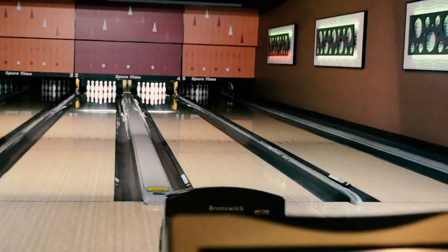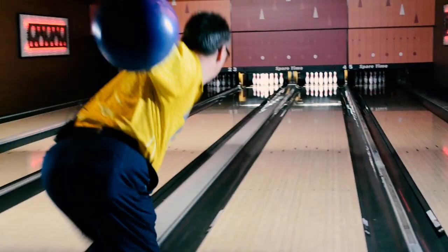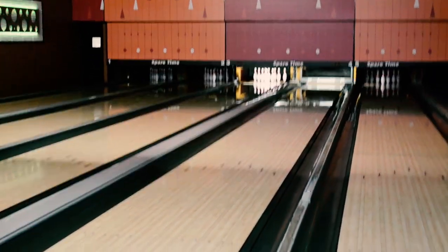I just moved in about three boards left of the previous shots. Let's move a little deeper and see what happens. No problem with recovery on this fall.